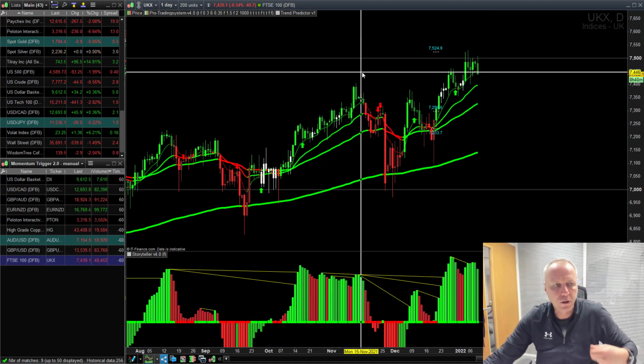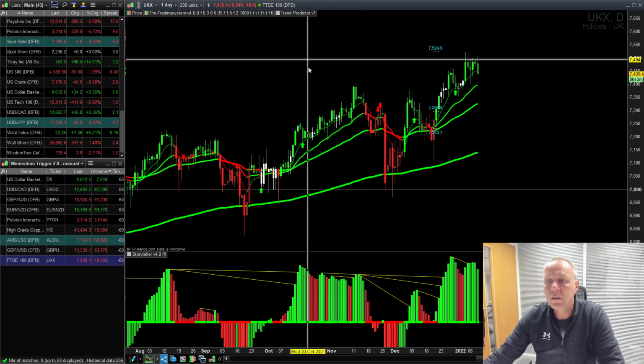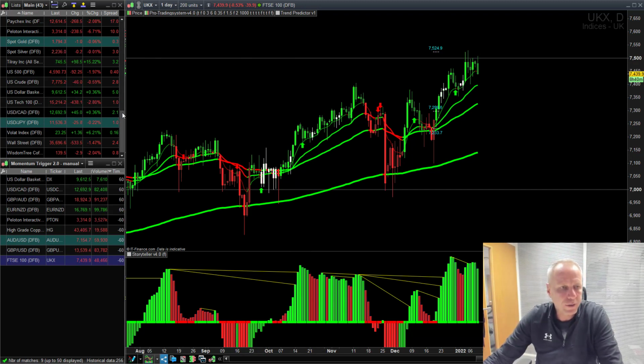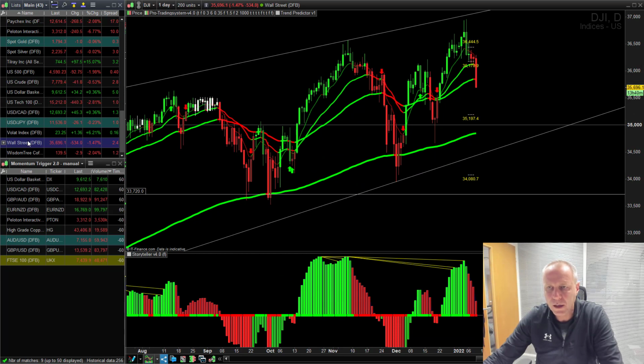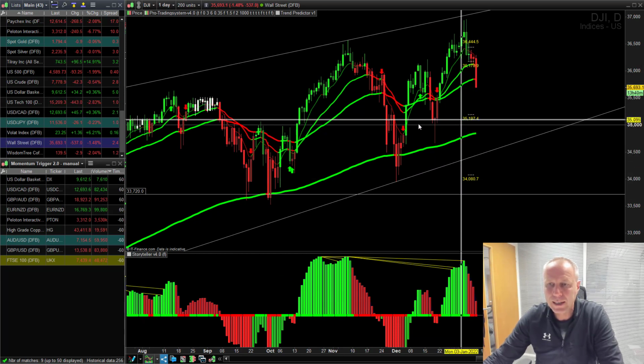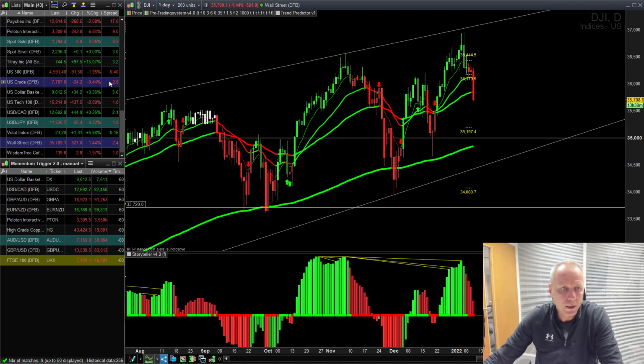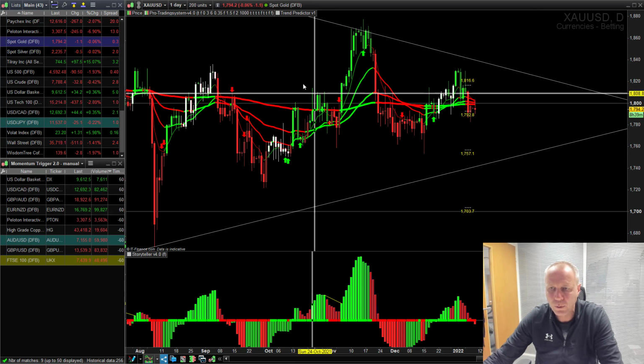If the stock indexes do want to rally higher, I think the FTSE is a great one. It looks really nice and strong. It's not red on the PTS, but all the others are in vulnerable areas. As we start to see the Dow drop, could we get down to 35,197 pretty quickly here? I don't know. Who knows? I know a lot of people are very much long stocks, and you've got to be flexible in this market.